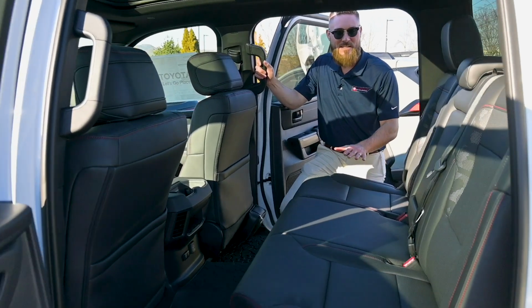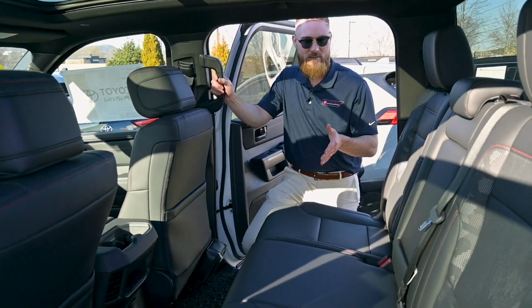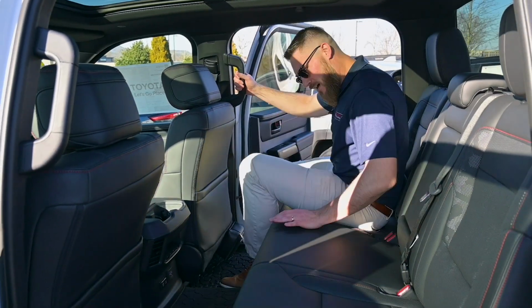So I've got 3 kids myself. They're 11, 8, and 2. I could definitely fit all 3 of my kids here. I don't think you could fit 3 car seats, but you could definitely do 2 car seats and another person in the middle. I'm 6'4", and I fit very comfortably in the back.